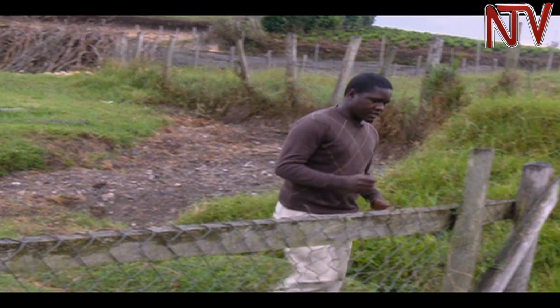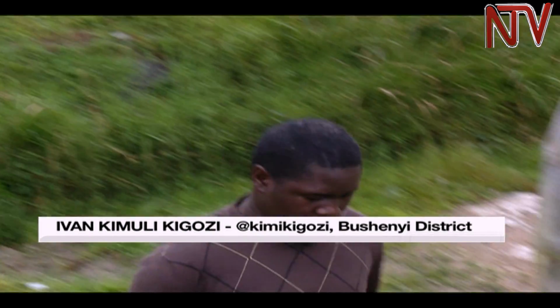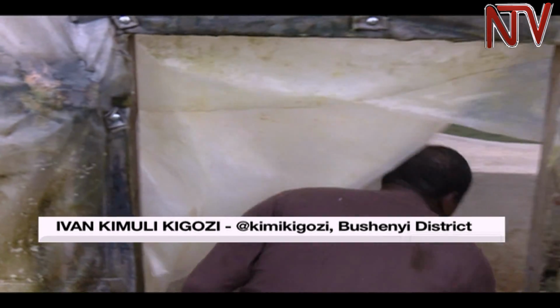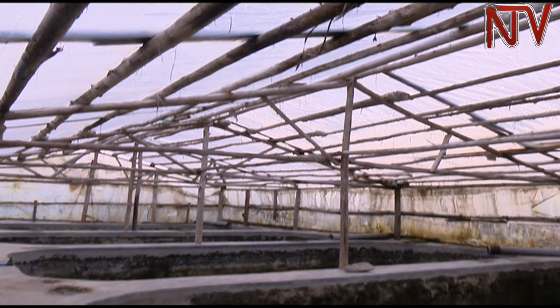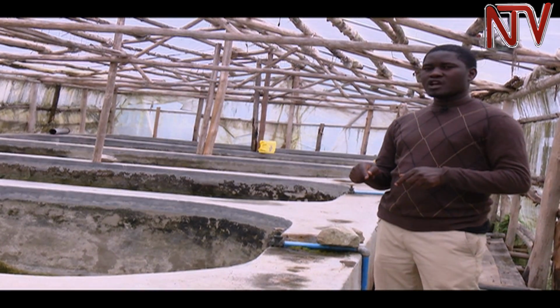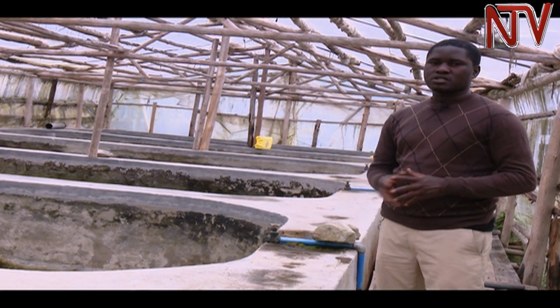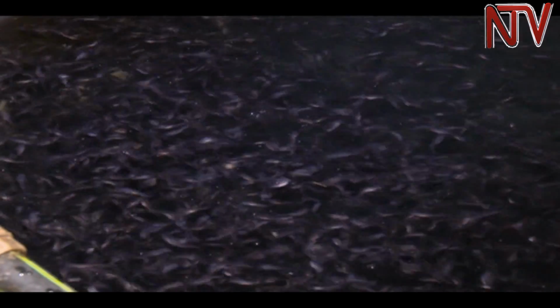After 2 months, the catfish is transferred from the hatchery to the greenhouse. One day, say, in the greenhouse, it helps to harden the fish, preparing it to sell to the buyers. Isaac adds the advantages of keeping the fish inside the greenhouse. One, the rate of growth is high, and you keep a lot of fish in a small space. The cost is a bit higher. You must have, of course, also constant supply of water, some more capital vis-a-vis the ponds.